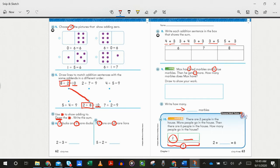Okay, number 4. Choose all the pictures that show adding 0. Well, looking quickly at the pictures, I can see we have 0 on this side of this domino and 0 on this side of this domino. And in the number sentences, I can see a 0 here and I can see a 0 here as the different parts. So I am going to pick both of these as having parts that show adding 0.